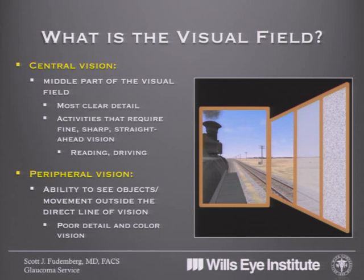But the visual field is divided into the central vision and the peripheral vision. And these divisions are very important. The central vision is the middle part of the visual field. It's the area that helps you see with the most clear detail, and it's the area you use for activities that require fine, sharp, straight-ahead vision, like reading and driving. In contrast, the peripheral vision is our ability to see objects and movement that are outside the direct line of our central vision. But the peripheral vision is characterized by poor detail. It's much more sensitive for light and for movement, and it does help us with our color vision.